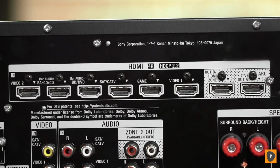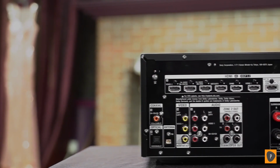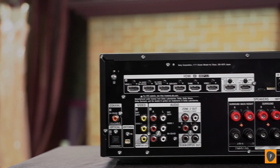With this 3D audio experience, you also want to have the best possible picture quality. And to support that, the STRDN1080 allows you to pass through 4K HDR video, including Dolby Vision. With its built-in Wi-Fi and network capabilities, the STRDN1080 has Chromecast for audio built-in, as well as support for various multi-room systems. The STRDN1080 also has 6 HDMI inputs and 2 HDMI outputs with zone control, all supporting 4K HDR.